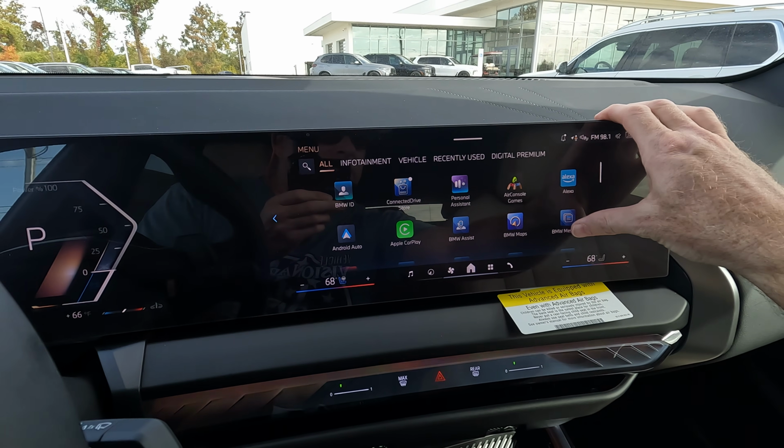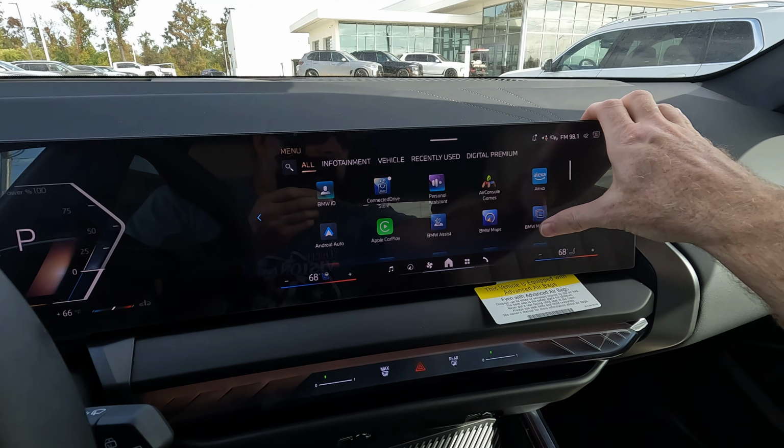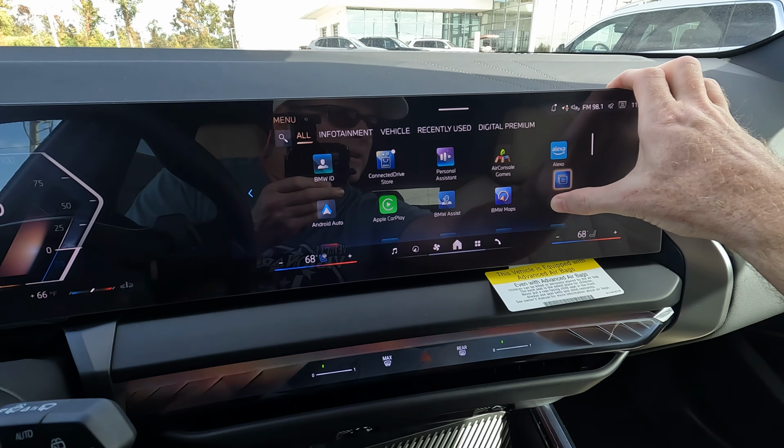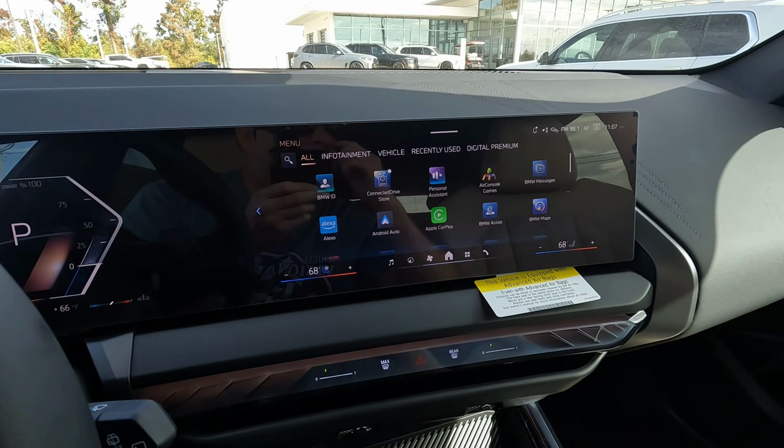And then you can come through and see everything. As I mentioned, there is Android Auto, Apple CarPlay. You can wirelessly pair that. No big deal where that's concerned. You have Alexa right there, and you can move things around if you want to. Look at how easy that is to do.